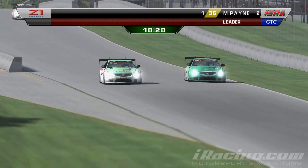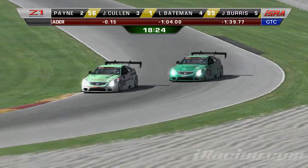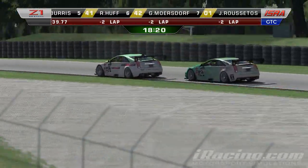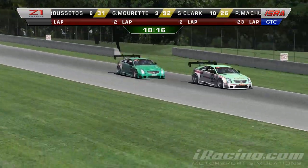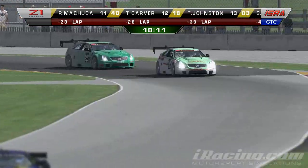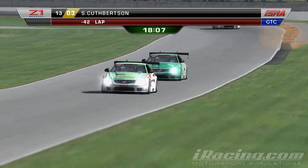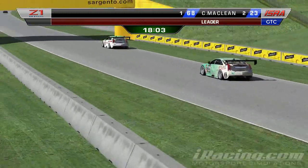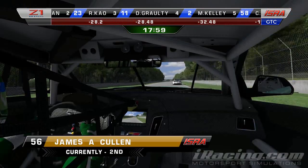And Mark Payne is going to be taking the defensive inside line, making James Cullen go around the outside. Payne moves over a bit to take a better line going through, and it looks like he's going to hold it. James is going to try and see if he can get on the inside. Ooh, and he's going to try and dive under braking. Didn't quite have it. Mark Payne will still have the first position as they head down the straight towards turn 5. And it looks like James Cullen kind of got the worst end of that because he took the bad line going through turn 3.